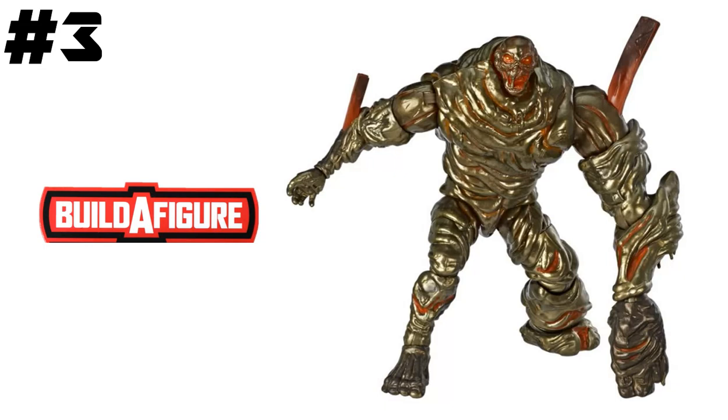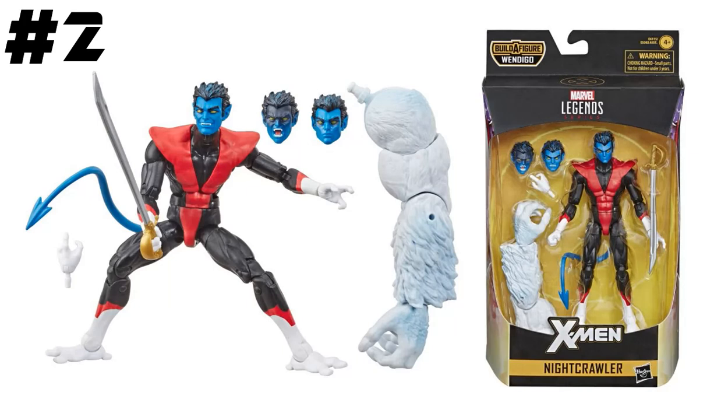Then the second figure that I'm most looking forward to has to be Nightcrawler from the Wendigo series. This is one that I am really excited for as well, being a main member of the X-Men, a really cool member as well. And then this is the figure that they did right. Really, no complaints about it.